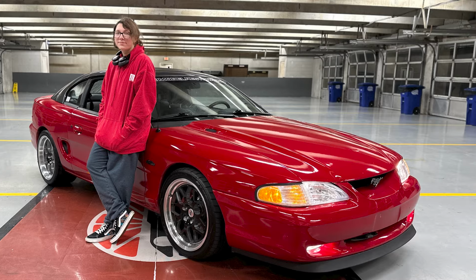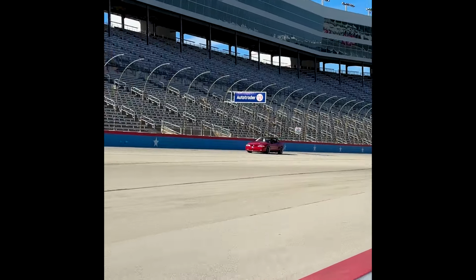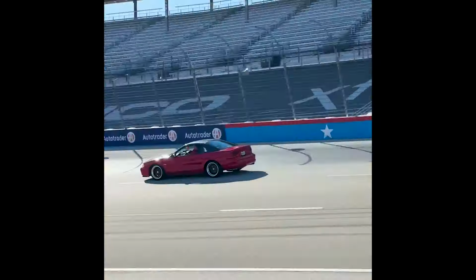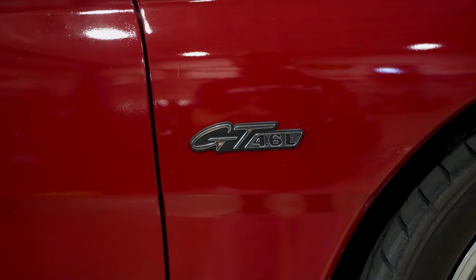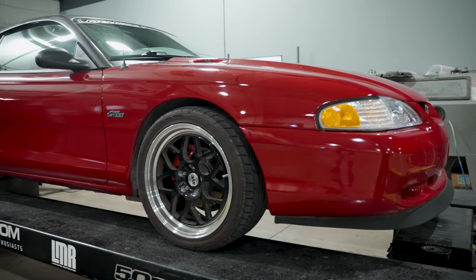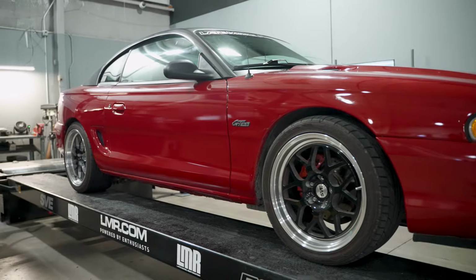So I know a lot of you watching may have a similar story, share it with us. We love hearing those stories because, at the end of the day, I think what draws us all together is the catalyst. It's the Mustang, it's the vehicle that brings us all together to share this cool hobby and passion and lifestyle.